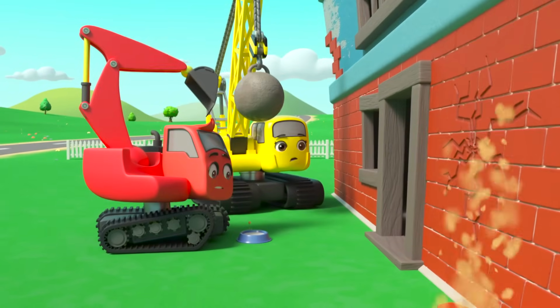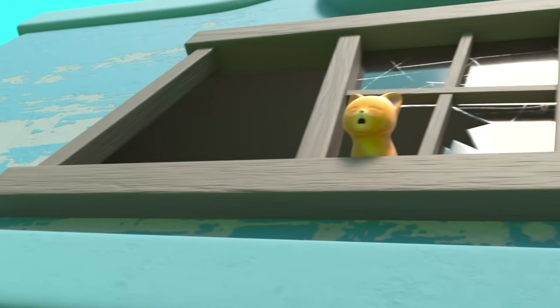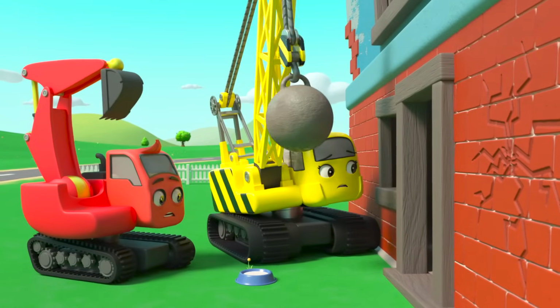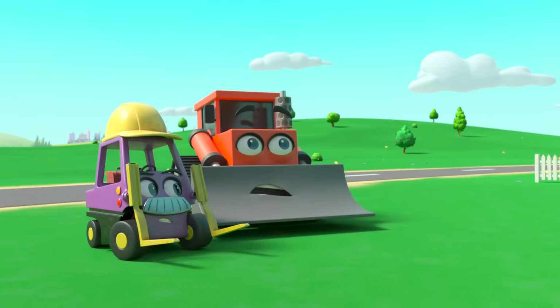Oh no, Dazey accidentally hit the building. I think it's going to collapse. But the cat is still inside. What will they do? Maybe Mr. Rubble can help. But he'll have to face his fear of cats.